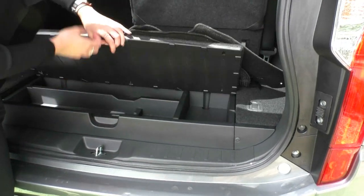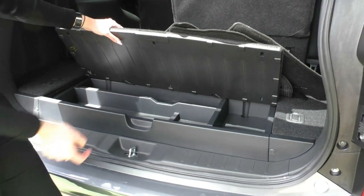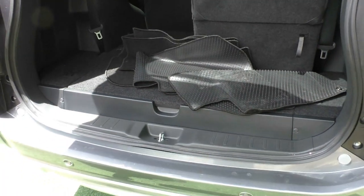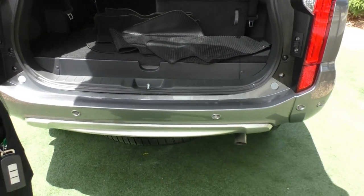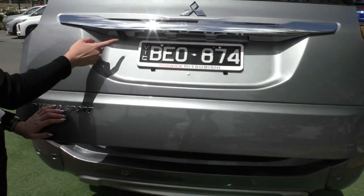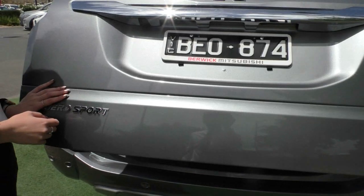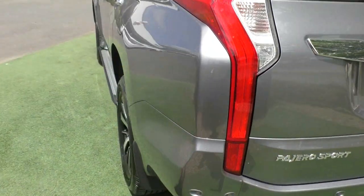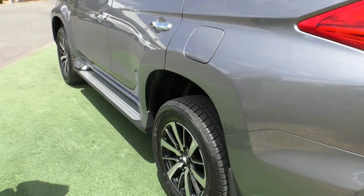You do get some underfloor storage as well, and then your little dial to drop your spare wheel down as well. And there is a handle on the top, being that it is a larger tailgate, that's going to come in handy. Rear camera is just on the left hand side there. Again, that's just going to make parallel parking and even just parking in general a ton easier.